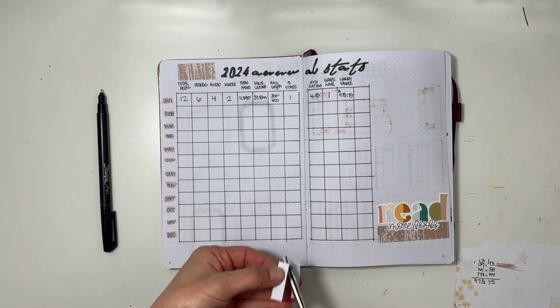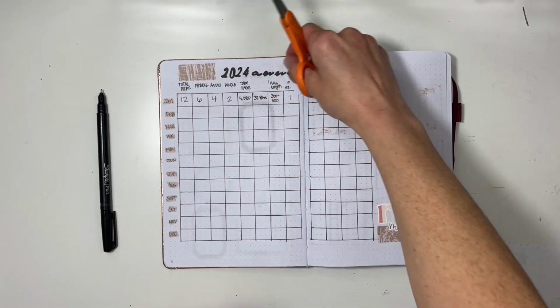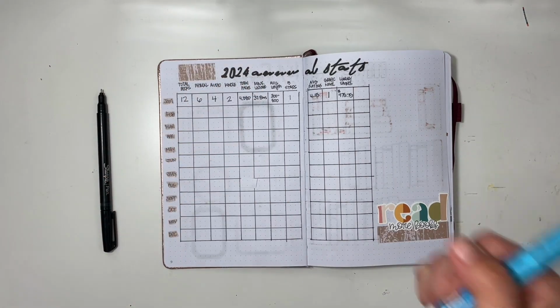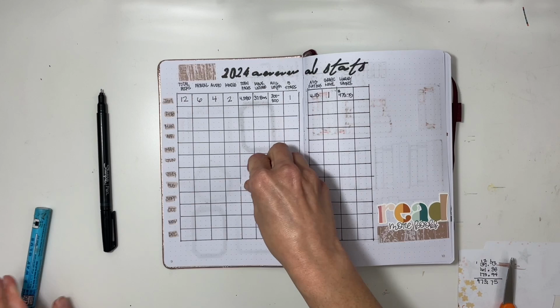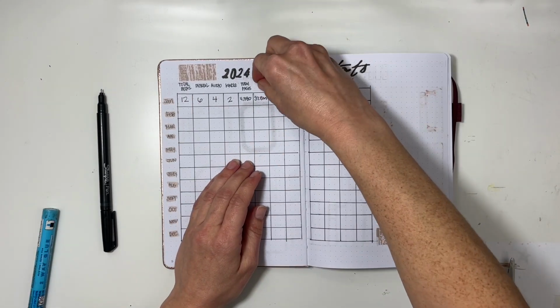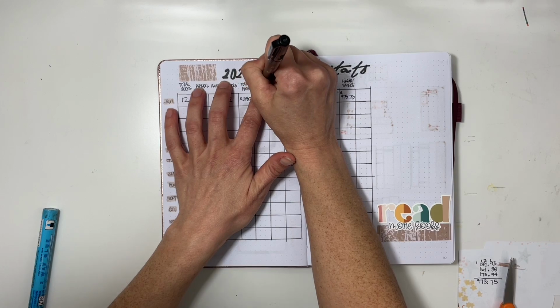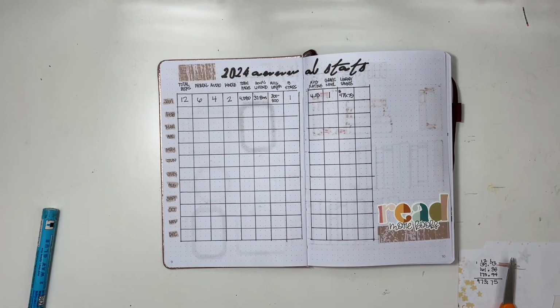And I still have not thought of a category for the last row, and I'm not sure if you guys have any suggestions for the last row and what I could potentially add there. I'd love your input. So I grabbed my extra dot grid paper and I just wrote out hours listened and covered it up over the stats. And I think that's all I have to do for this page.